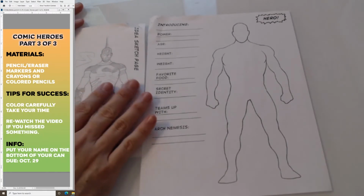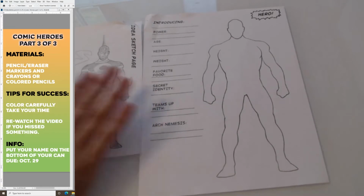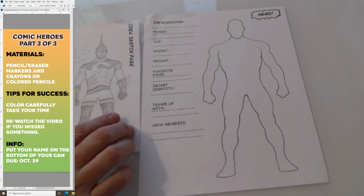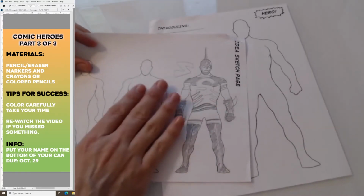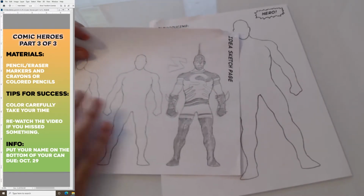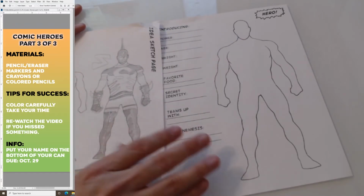Hi, fourth graders. This is our third week for our comic heroes. And last week we did a bunch of sketches. You did 3 costume designs. I only drew 1, but you're going to do 1, 2, 3. You're going to sketch them out. We also did face designs week 1 in your packet.